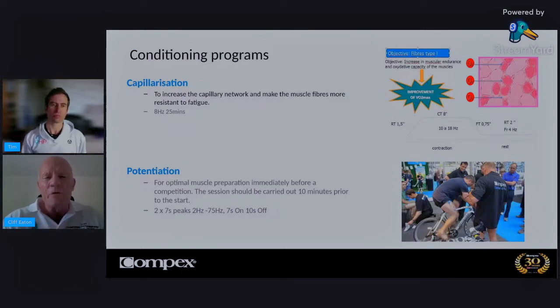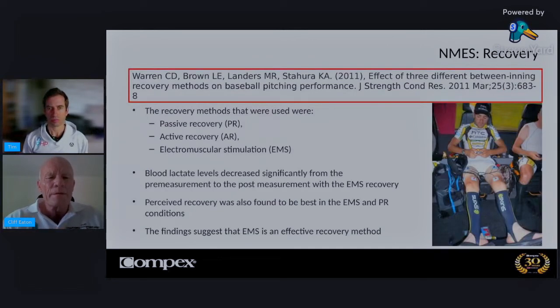Okay, we move on again. So then we move to recovery.